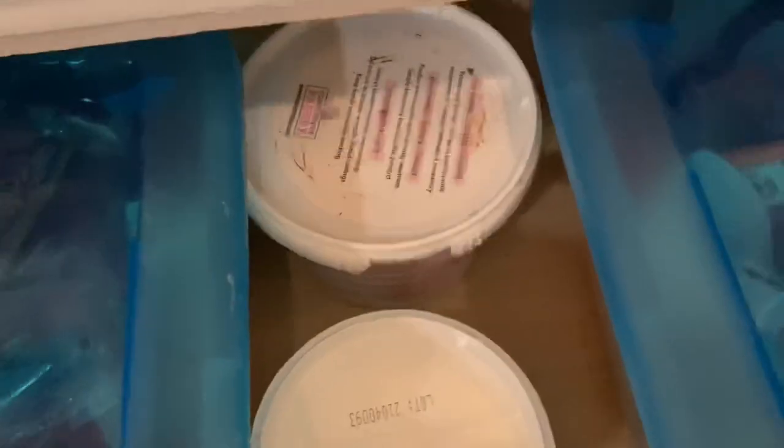And then this drawer is all of my cookie cutters. I got some flavoring in here. I got my meringue powder for my royal icing, as well as some modeling chocolate right there. Yeah, that's it. Alright, y'all.